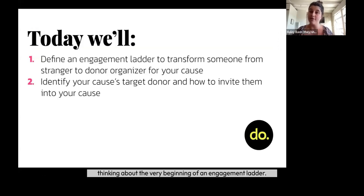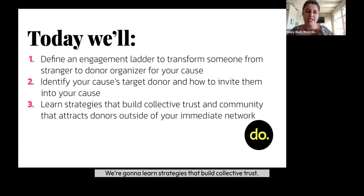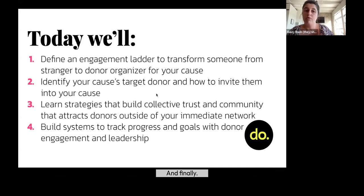So thinking about the very beginning of an engagement ladder, who the heck are these people that you're trying to reach? We're going to learn strategies that build collective trust and community that attracts donors outside of your immediate network. And finally, we'll learn how to build systems to track progress and goals with donor engagement and leadership.